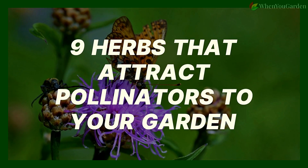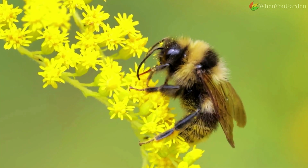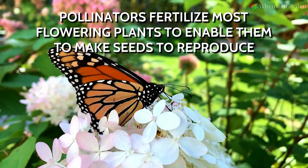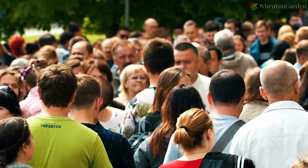9 herbs that attract pollinators to your garden. Do you wish to create a garden buzzing with life? Are pollinators important? Pollinators are incredibly valuable because of the role they play in our ecosystem. Pollinators fertilize most flowering plants to enable them to make seeds to reproduce. So life wouldn't be what it is without pollinating species.